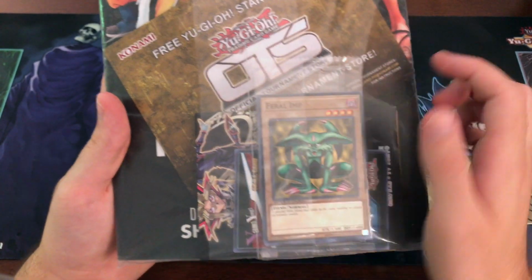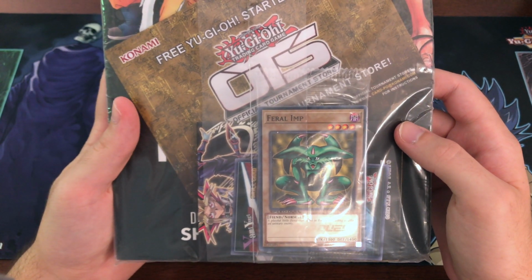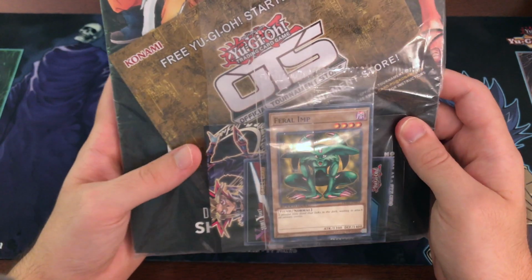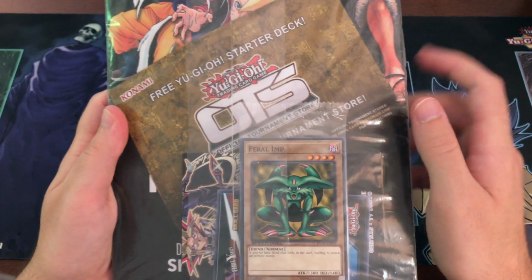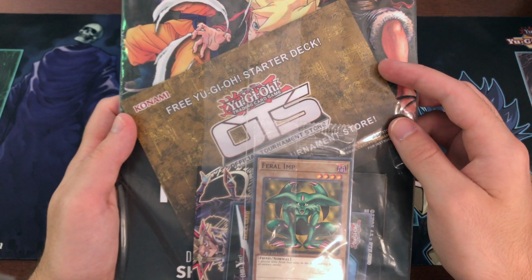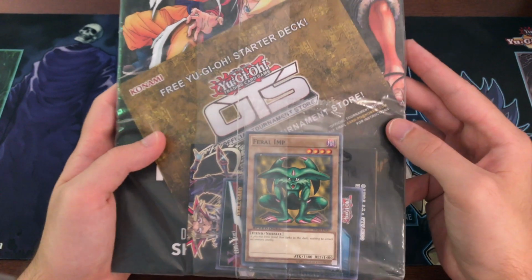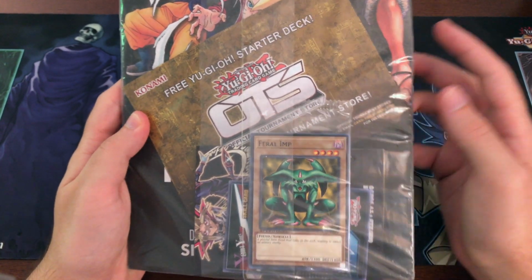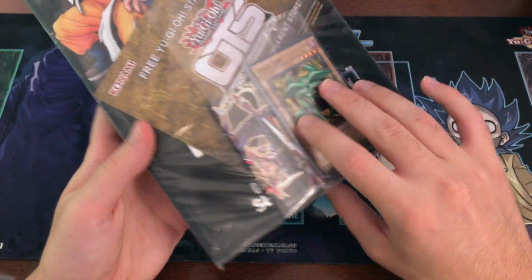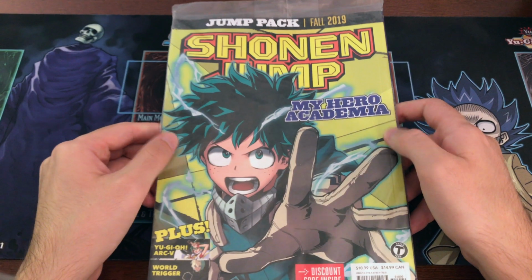But the Yu-Gi-Oh! You can see right there, that is a mat, a play mat, just a paper one that comes with the starter decks. And speaking of the starter decks, you can see right there, it's actually a coupon as well for a free starter deck from any OTS store. So this actually has quite the value. If you're able to pick this up for $10.99, you're basically getting $10 value right there just getting a starter deck. So I would definitely recommend picking this up if you see it.